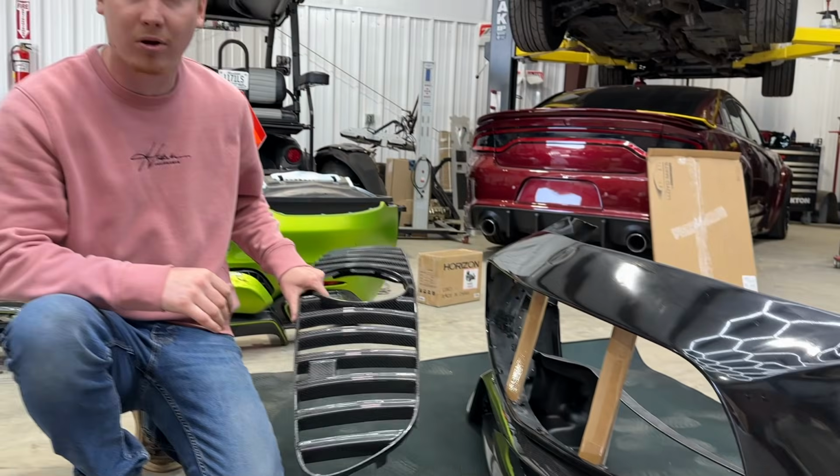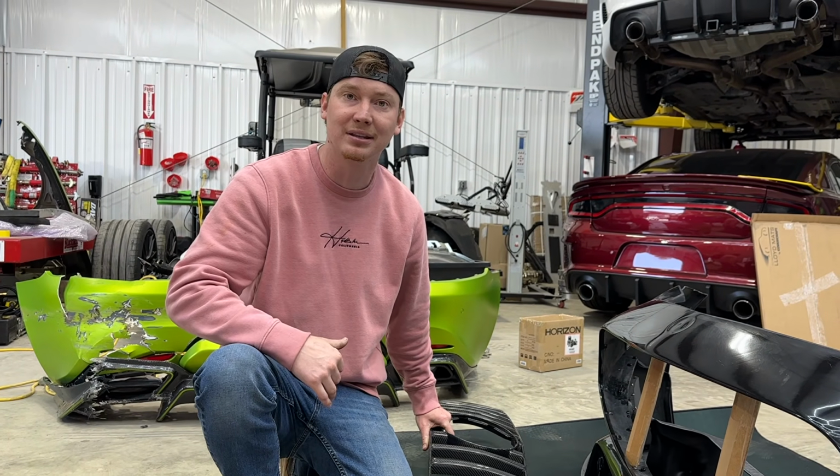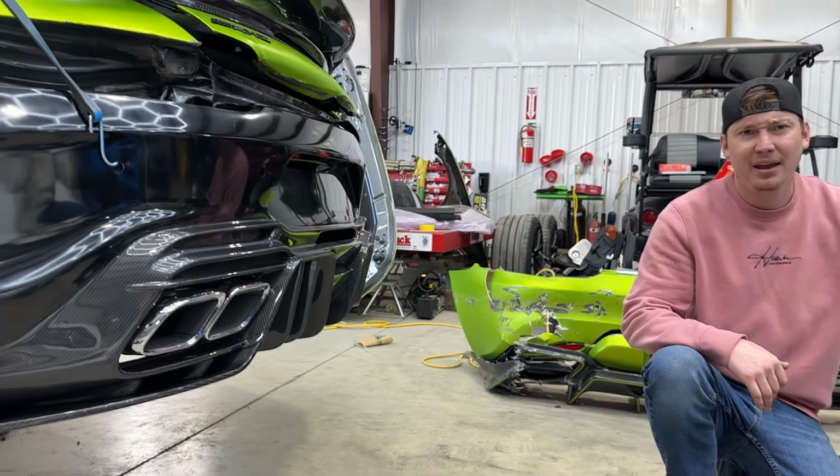The grille is all carbon fiber. I mean, we're gonna shed some weight on this thing and we're gonna make this thing look good at the same time, man. I tell you what, this bumper looks so epic. It looks way better than the original GTS bumper. Yeah. And the rear bumper as well.